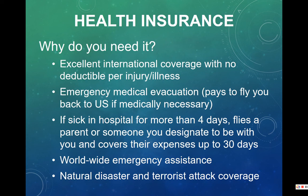So I tell this story as an example of how it can seem a lot of times like the coverage from a U.S. health insurance company may cover things, and they may say, oh, yeah, we'll cover it, you're taken care of. But U.S. health insurance companies will often really look for ways to get out of paying for things that might happen abroad. So it's really important to have a policy that is specific for international coverage rather than relying on a U.S.-based policy.